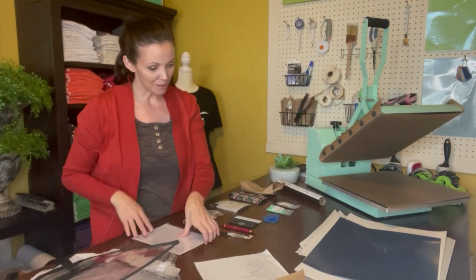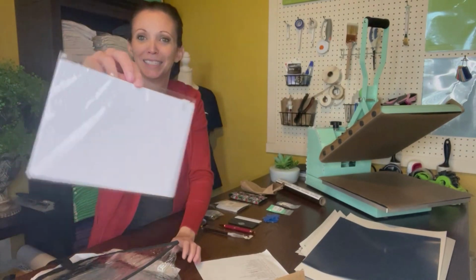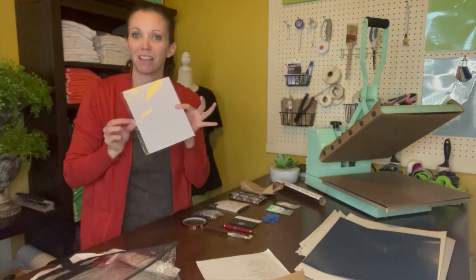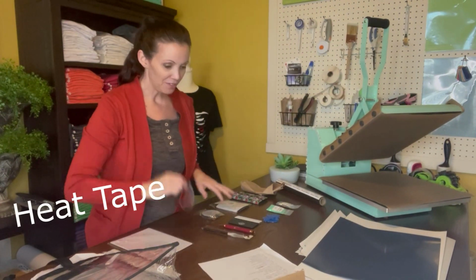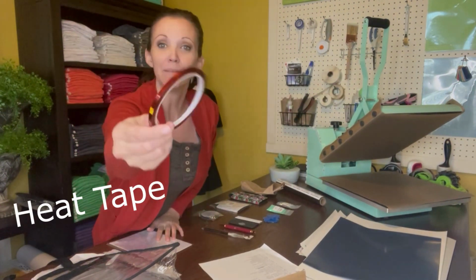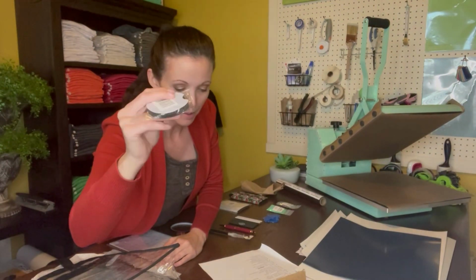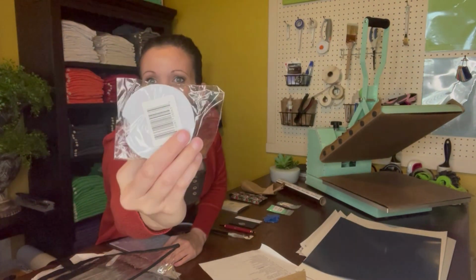The next thing that they sent me was a 30-piece sublimation puzzle. So that will be fun to be able to sublimate something on there. They do sell heat transfer tape, so they sent me one of those to try out. And then sublimation car coasters. They come in a package of 2, and they're like the little neoprene, the foamy neoprene. So you would sublimate on those.